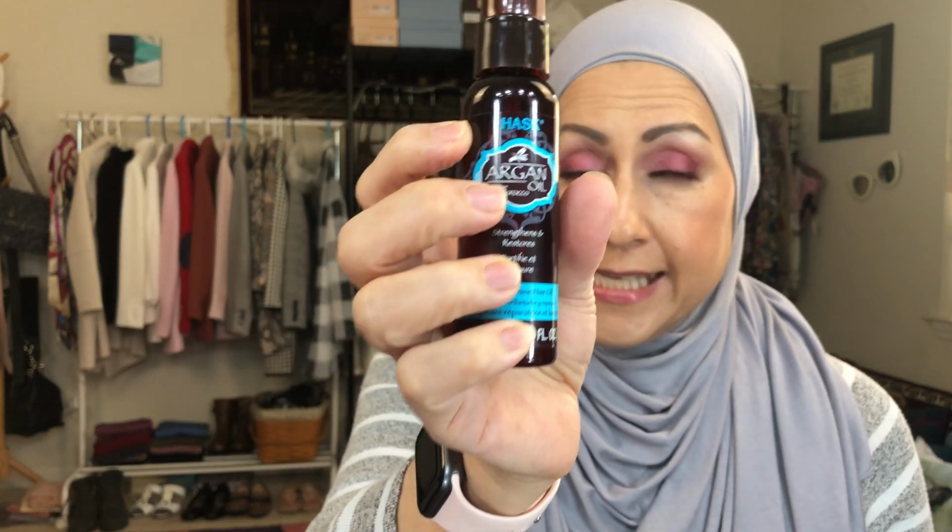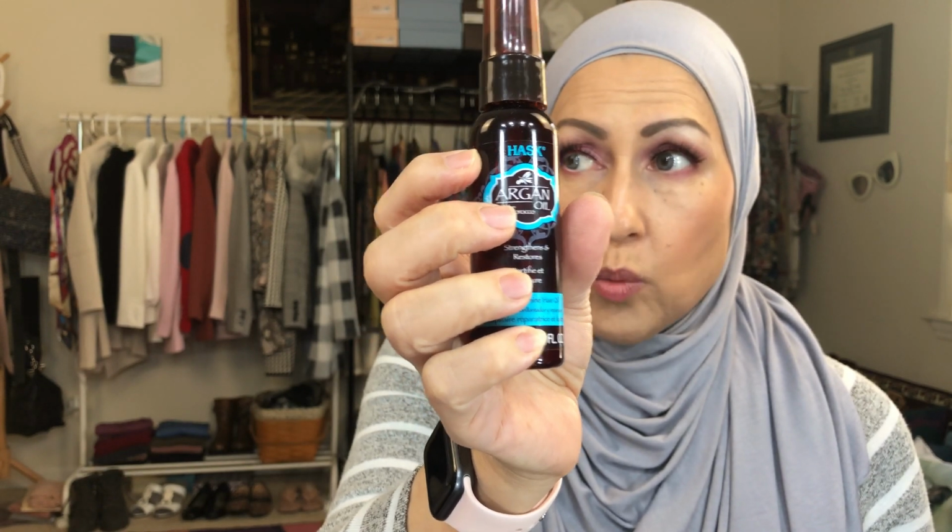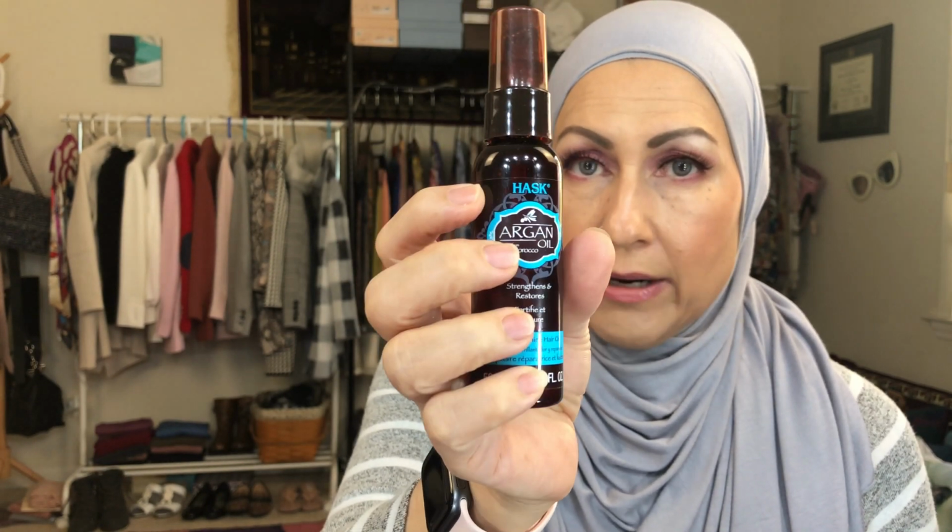But this was actually good, and it's designed to keep the frizz down. You can use it on wet hair, damp hair, or dry hair. I should put it on my dry hair.